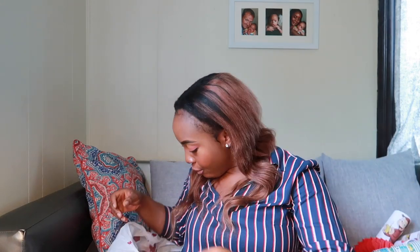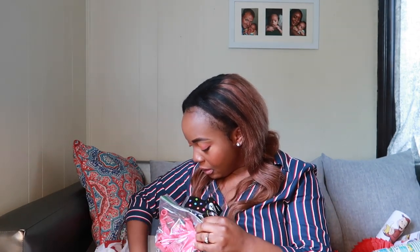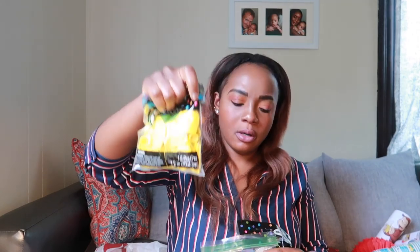Oh, I forgot, there's the same color as here, this red color. And we got a lot of balloons. These balloons here, we got them from Party City. We went to Party City and got these from there. So we have red, we have this one here, yellow, we have green, we have blue. So these are the balloons that we're gonna blow up.